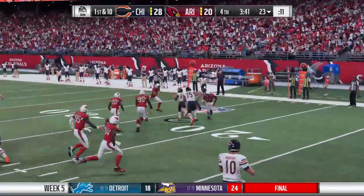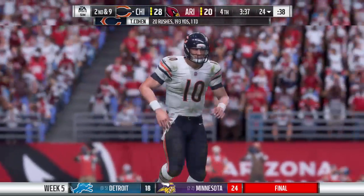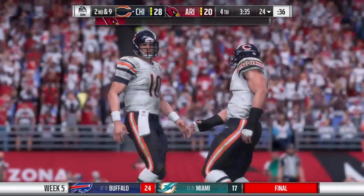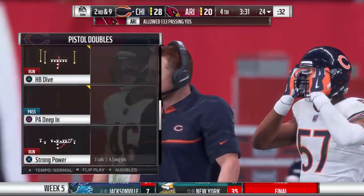Now a handoff, running off tackle right. And not much there. Maybe a yard up to the 24. And when do they start thinking about burning these timeouts? They've got all 3 still defensively. To me, you have to start right now.